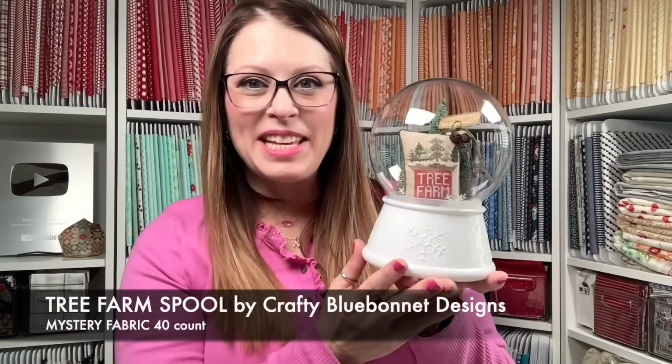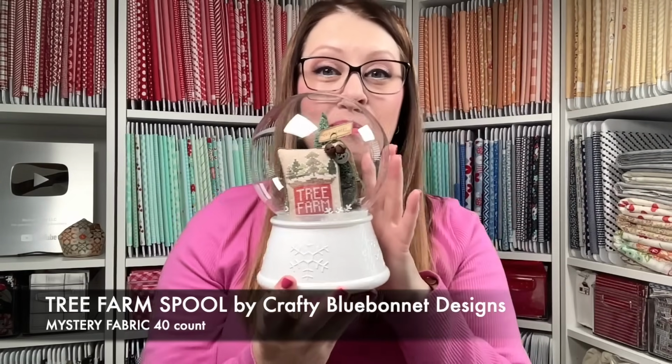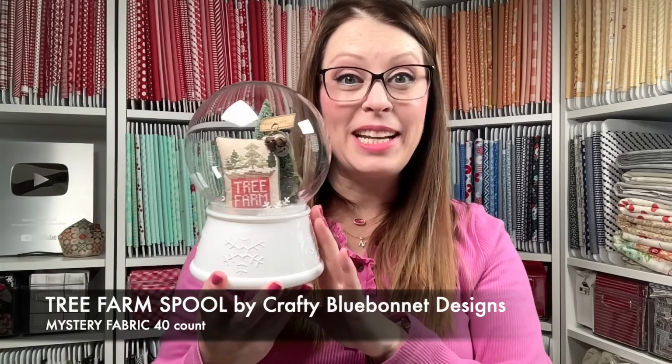So this is the Tree Farm Spool. This is from Crafty Bluebonnet Designs. I know some of you probably saw this on Instagram. I did a reel kind of showing how I put it all together. This is a little pillow. I've had this guy done since December. I needed a quick and easy finish.